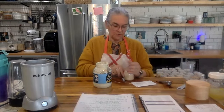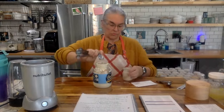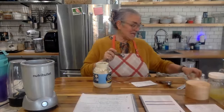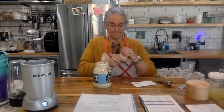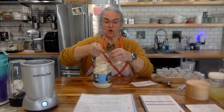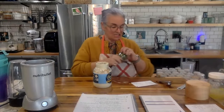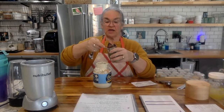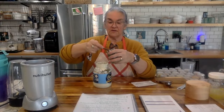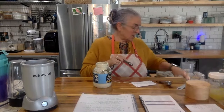Garlic powder, dehydrated onion. I did get my spices kind of organized so that I can find things easier. 1.5 teaspoons of dried chives and a teaspoon of dill.